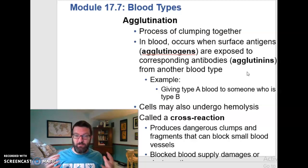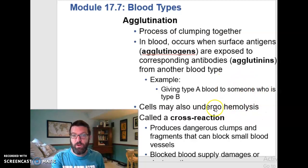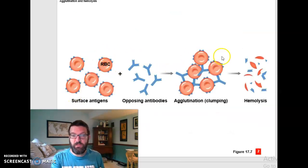And this not only clumps them up, which obviously can cause clotting and backups in your bloodstream, but also it marks them for destruction, and so it can cause this hemolysis, which again explodes all of this hemoglobin into your blood, which is not good when it's not bound within a cell because those heme groups can be toxic. And this is essentially what that looks like, right? These antigens are bound to by the antibodies and it clumps them all up, and then they may or may not get hemolyzed.